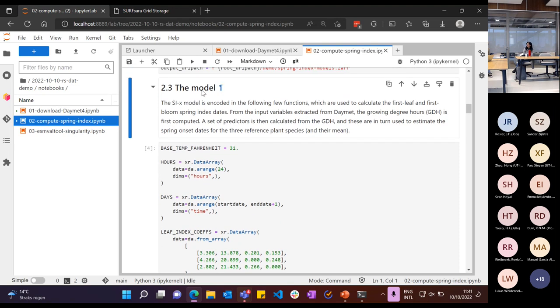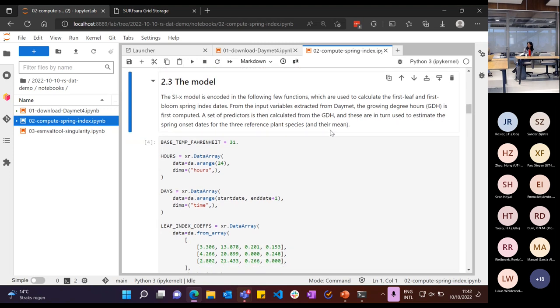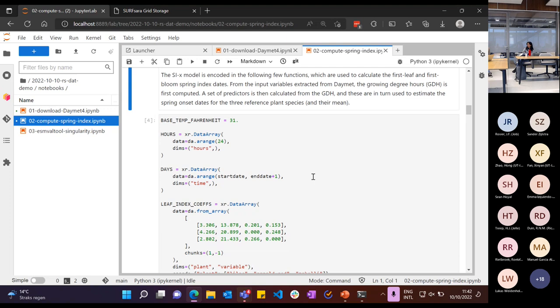So now what we're going to be using is the model called the extended spring index model, or the SI-x model, which is encoded in the following few functions. I will talk a little bit about these functions so you're aware of what's going on. The basic idea is that you want to calculate for each day the number of growing degree hours, which is basically the hours of sunshine where the temperature is above a certain limit, which in our case is 31 degrees Fahrenheit. You want to calculate these growing degree hours for each day. When these accumulate over a period of time and reach a certain limit, that's when the first leafing event happens. Of course, this limit and all these values are dependent on the plant species. So we're going to do them for three different plant species here.